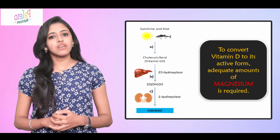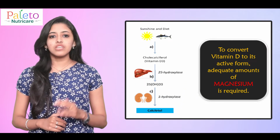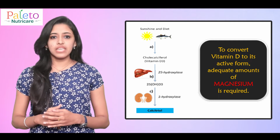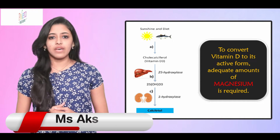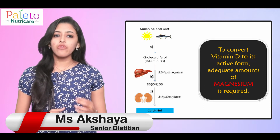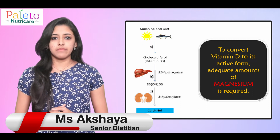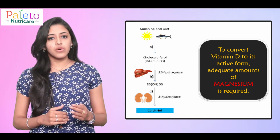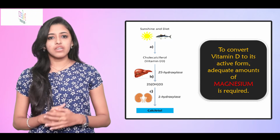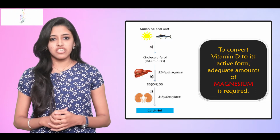Like any vitamin or mineral, vitamin D cannot work without first being converted into a form that our body can absorb, which is called bioavailability. Magnesium plays a key role in determining how much vitamin D our bodies can make. The enzyme that converts vitamin D into its active form, calcitriol, cannot work without sufficient amount of magnesium to draw upon.